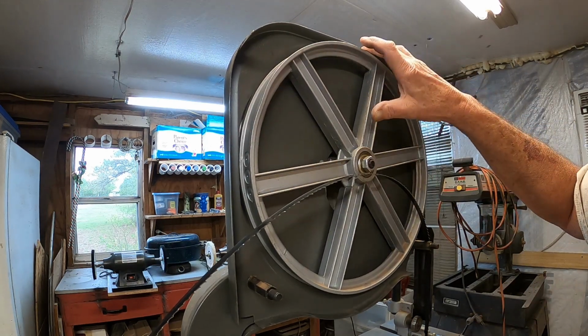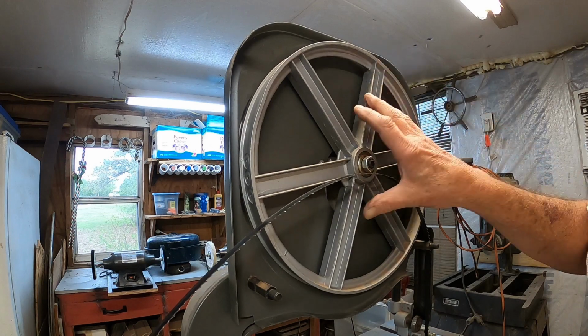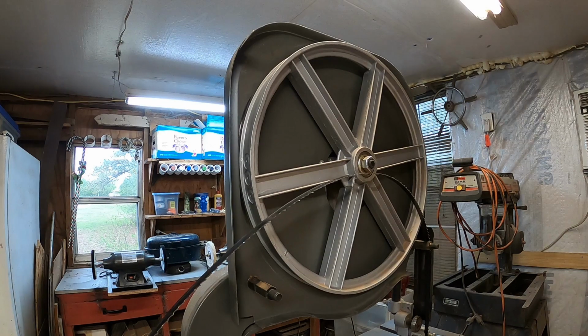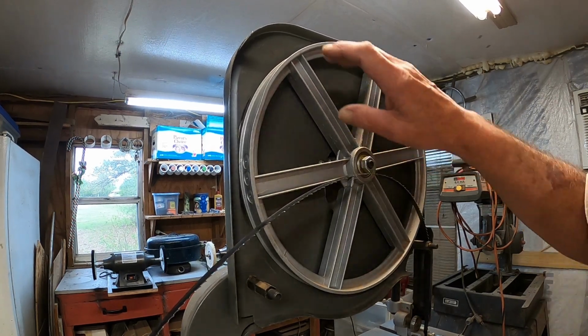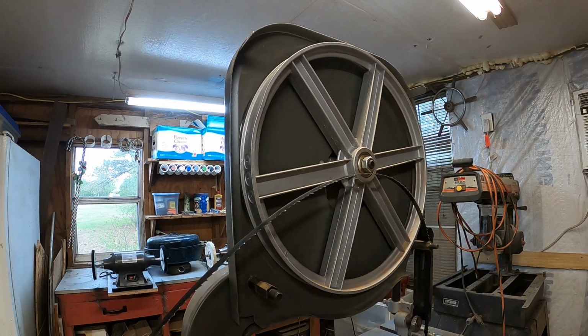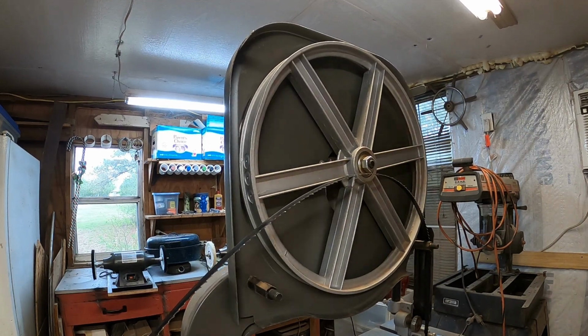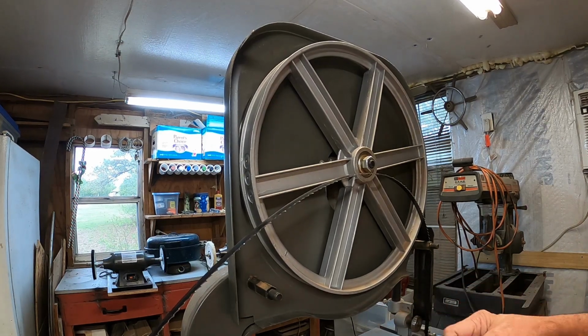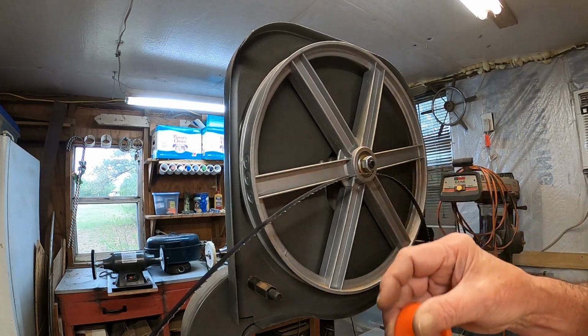Now, when I was looking at tires, I looked at wheels. The wheel, this one here, is as much as the saw. So maybe these new tires will help, and if not, I'll just deal with it, because I'm not going to pay almost $200 for a wheel. It don't make a whole lot of sense, and I'm not buying a new saw.